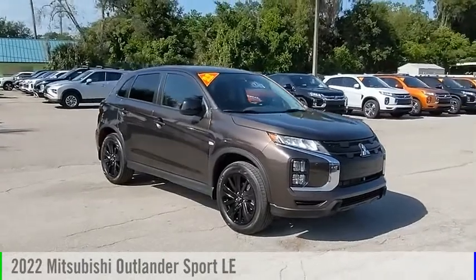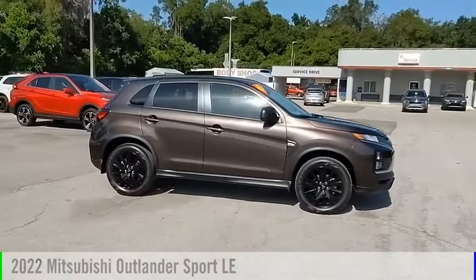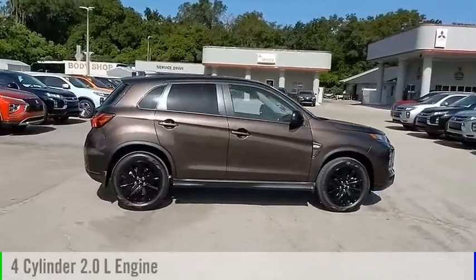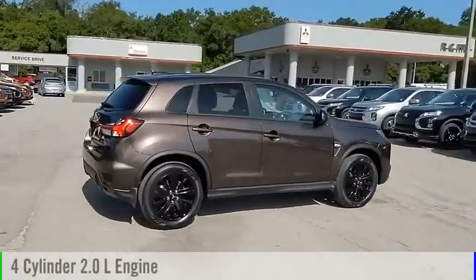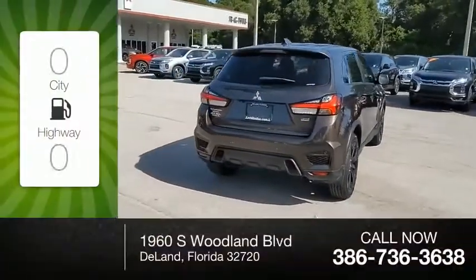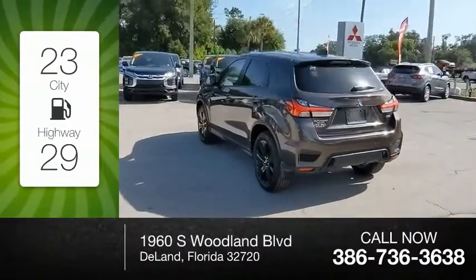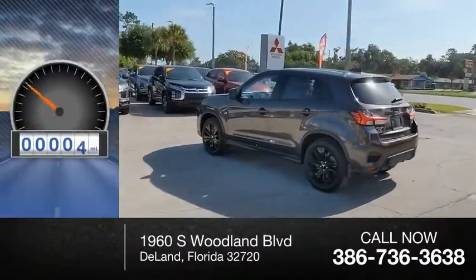You are going to love the 2022 Outlander Sport. This vehicle is powered by a four-wheel drive, four-cylinder, 2.0-liter engine, and comes with a continuously variable transmission. Great fuel efficiency saves you money by requiring fewer trips to the gas station. This vehicle has less than 100 miles.